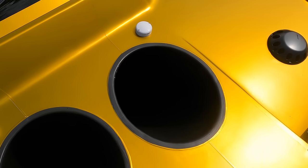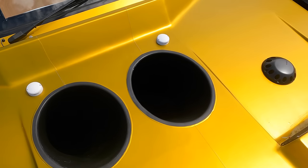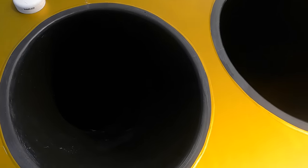And no, these are not missile tubes. Instead, they help the boat lift out of the water while she's underway by sucking in air as it flows over her deck and forcing the air under her hull. Just make sure that you don't fall down them.